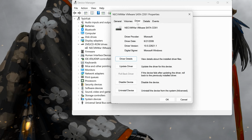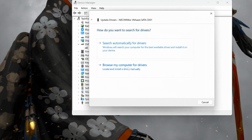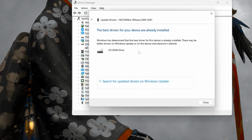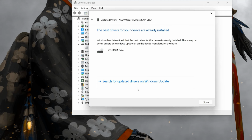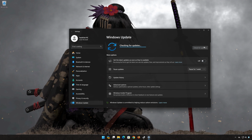Press the Update Driver button. Select Search automatically for updated driver software. You can also select Search for updated DVD drivers on Windows Update. Just press Search for updates. Wait for Windows to finish updating your drivers.